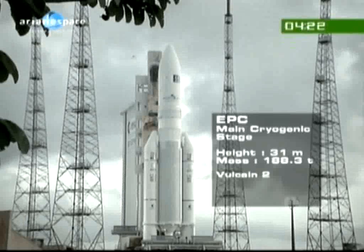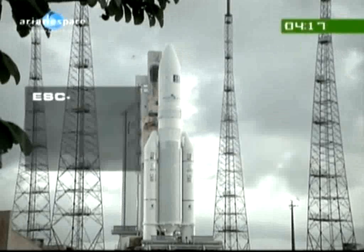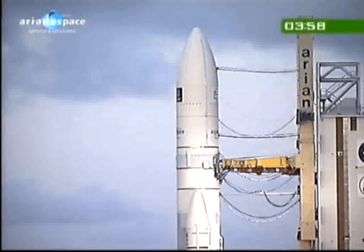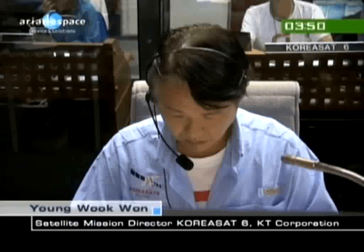Parts, or composites as they call them, a lower composite and an upper. So you can see on the screen the second stage, the main cool stage, the EPC, which is a cryogenic stage. Up from the EPC you have the last stage, EAC, which is pretty much the size of a small studio apartment, and which is going to put the spacecraft into the final orbit. And up on this you have the fairing, inside which we have two prestigious passengers tonight, Hispasat 1A and KOREASAT 6, which are tucked away.